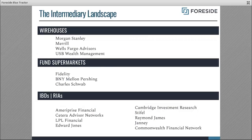And I think it's safe to say there's the intermediary landscape and there are the platforms. But there's more than that, and we've talked about it separately before, beyond just those wirehouses. I'd love for you to talk about both aspects, the platform and also just what it takes to have good distribution.